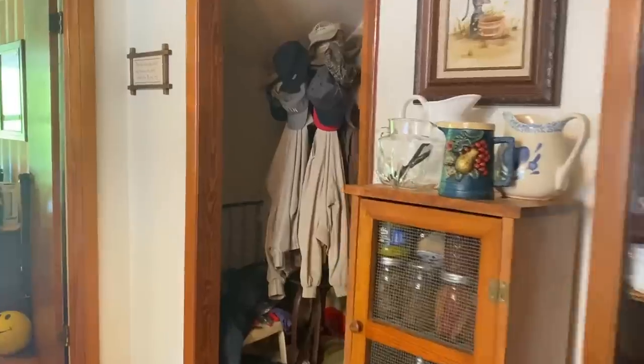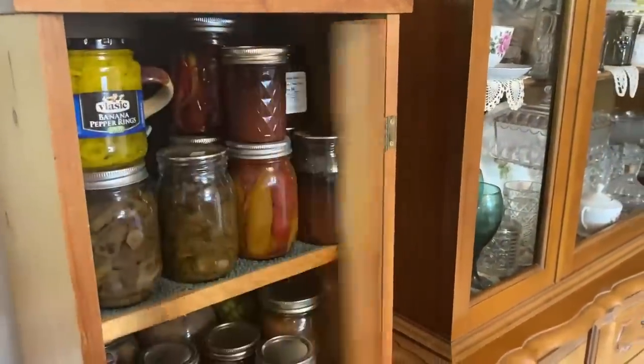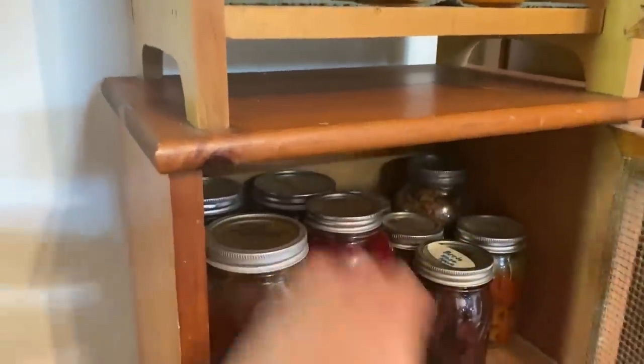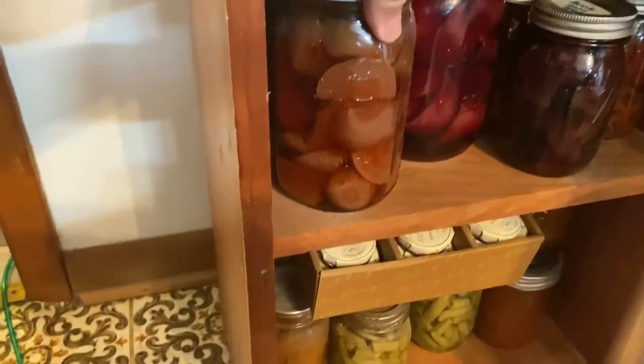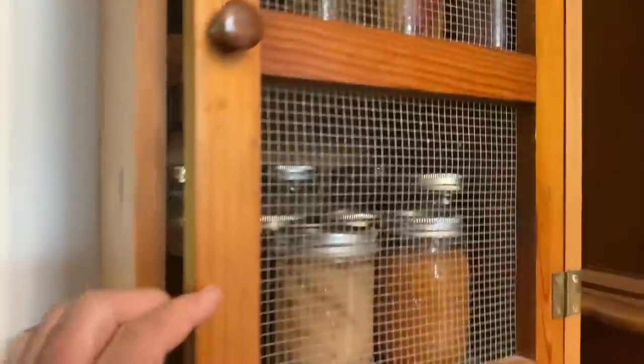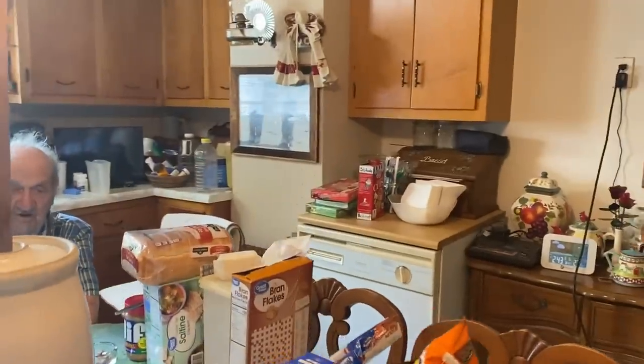Now I noticed over here there's a lot of stuff canned. You got a lot of really neat canned stuff over here, and you got some down here. So this has been here for a little while, I'd say. I guess jelly and stuff, I don't know. Maybe tomato juice. Well, I know Lisa was here today, and she made some stuff, and another one of your daughters. Tomato juice, I had made.